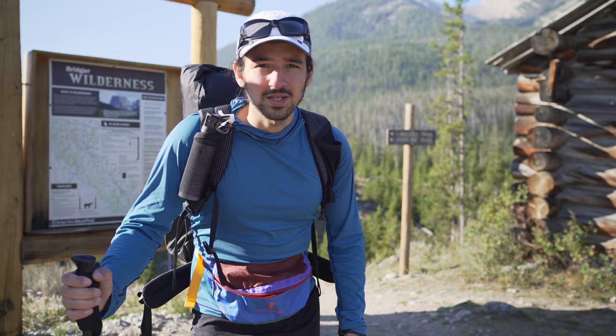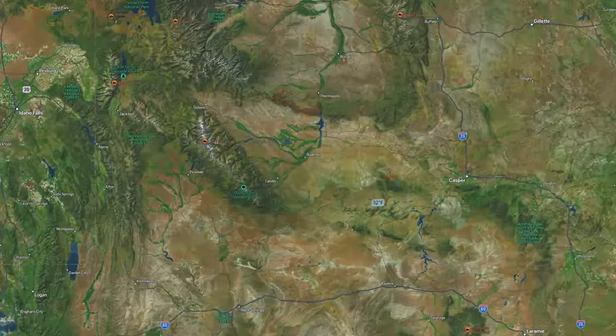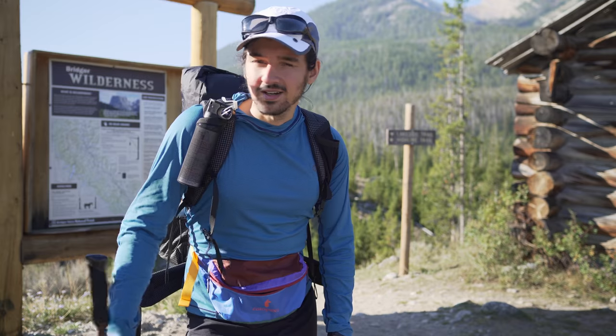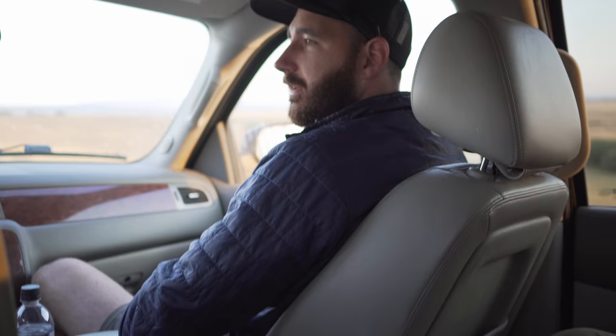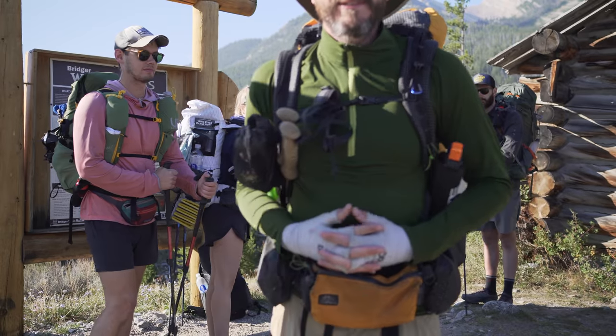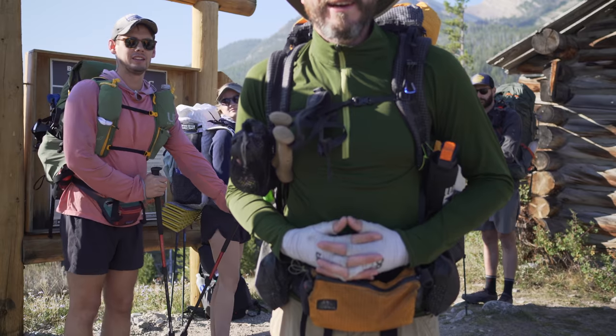We're here in the Wind River Range in the Green River Valley, about to start the Wind River High Route. Very excited about it. We got a fun crew for this trip. We've got Bites and Radio, my old original PCT trail family, their buddy Matt, and Armstrong. This is Dan. I'm gonna give a little spiel now, and then I'm gonna go hiking a little bit later.